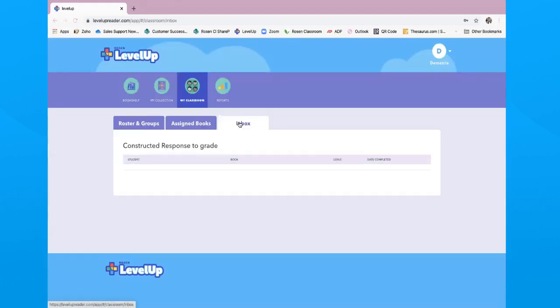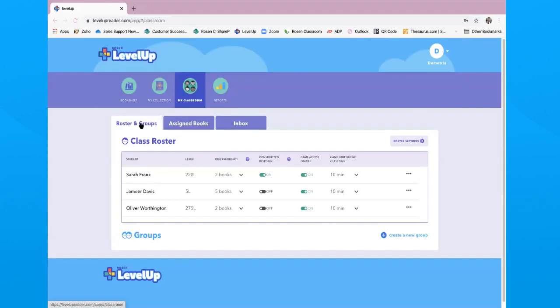If that happens and she takes a test, the only thing I'm going to get in my inbox, so you won't be getting a lot of emails from us, the only thing in my inbox would be those constructive responses that I can then mark as meets or doesn't meet skills and standards. And all that's right there for me as kids are working along.